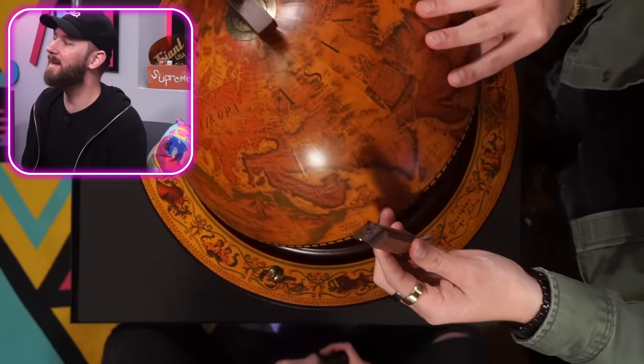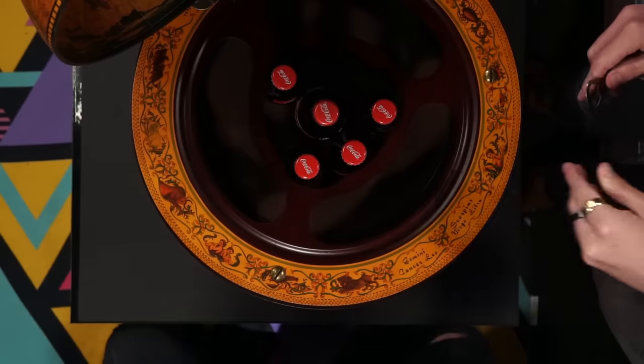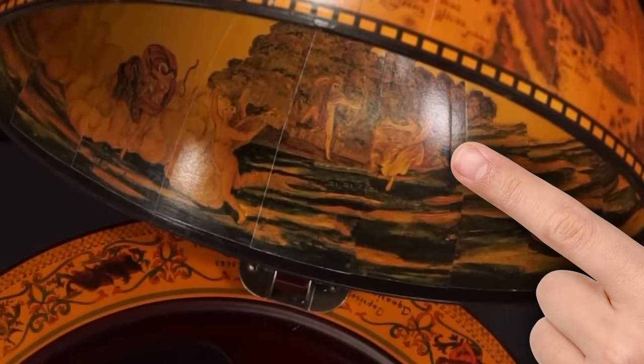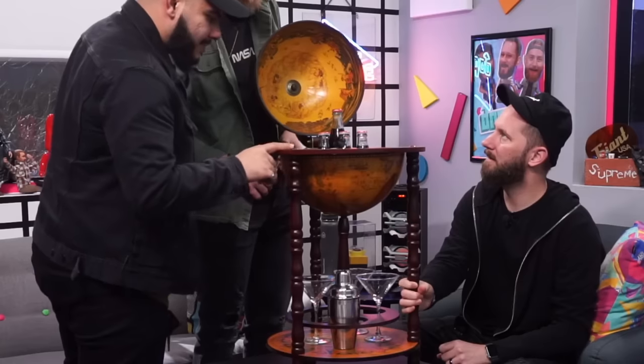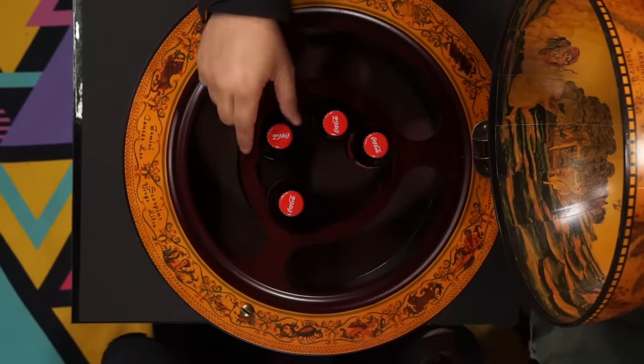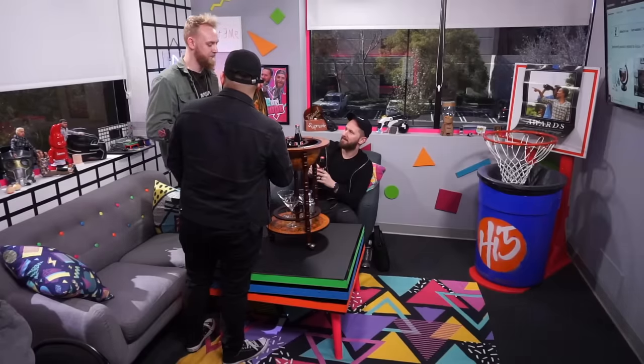Oh, there's stuff inside it? We have some naughty drinks in here. Wow, look at the artwork on this baby. Yeah, that is actually cool. I wish that was on the outside. Look at that, guys. The artwork on that inside. Let's take a drink out, see if it kept it cold. Check this out.